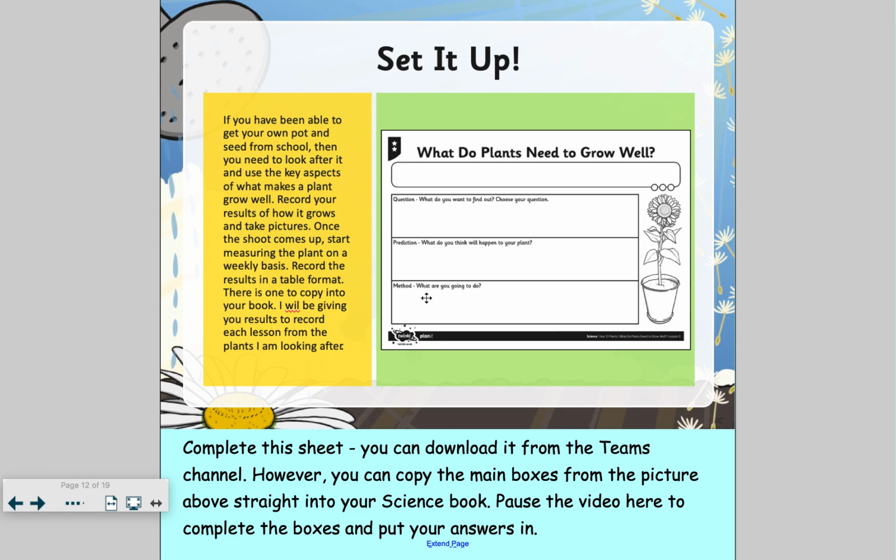And then method, what are you going to do? So you're going to plant 5 seeds. Well, this is what Mr. Davies has done, so you just need to write in what I've done. Mr. Davies planted 5 seeds in different types of conditions, and we will be observing what happens to the seeds. Okay, so that's the method. 5 seeds, 5 pots, different conditions. What are we going to find out? So pause here if you need to copy this into your book.